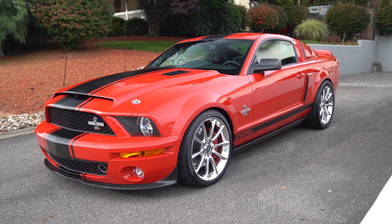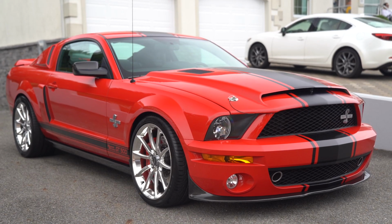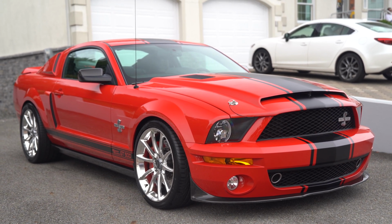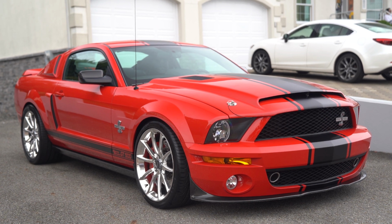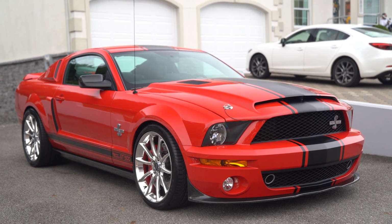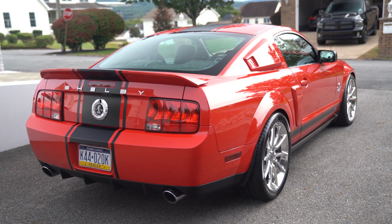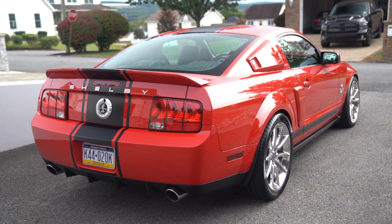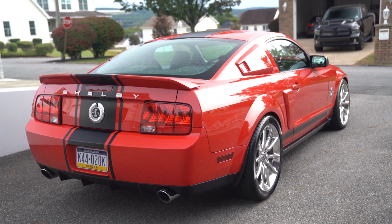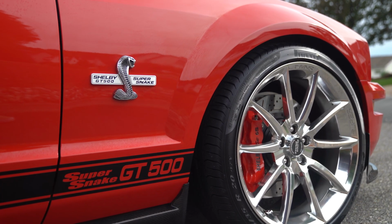It included a host of special appearance upgrades and amenities, plus a consecutively numbered dash plaque. This 2008 Shelby GT500 Super Snake is an all-original 2-owner car with 5,600 miles on the odometer. As if the Shelby GT500 wasn't already special enough, this Super Snake features dramatically increased horsepower and even lower production numbers. The Shelby GT500 Super Snake was an instant collectible.